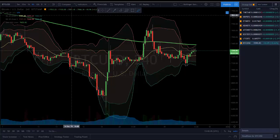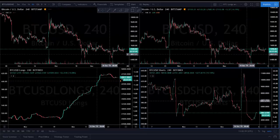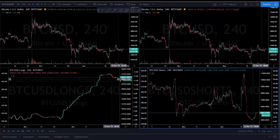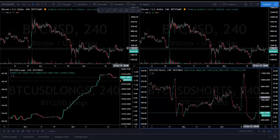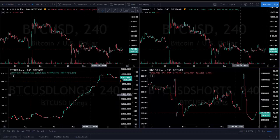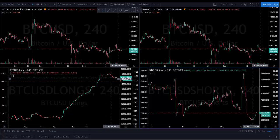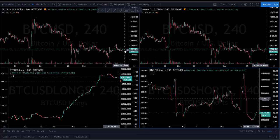So for me, the one big question here is the incredible increase in the number of longs versus the number of shorts as this market has gone sideways through this last month. It's unusual, and it may turn out that they are correct. All of these longs are actually right, but it's still a precarious position that I am watching closely in all of these indicators.